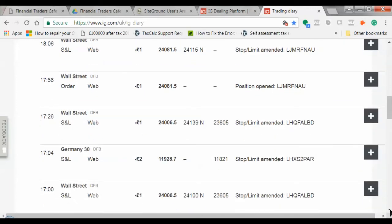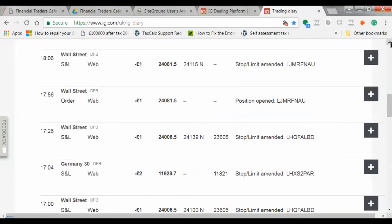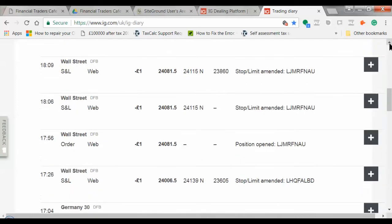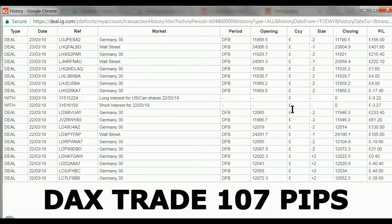So those are all Wall Street trades. There we go. I put that limit order in at 504 to take profit once it hit 11,821. See that was amended there. So I opened the spread bet ticket, put in 11,821 to take profit, and there you go, at 658 the position closed, profit taken at 11,821.